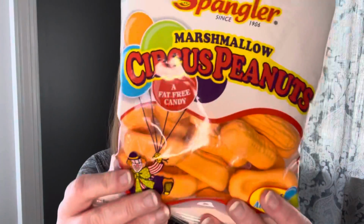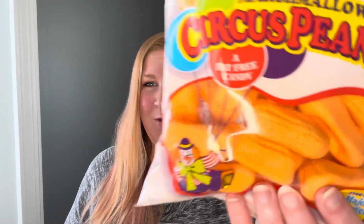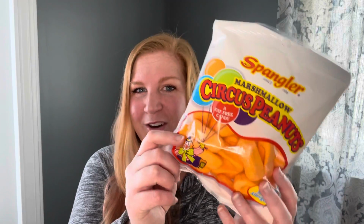So we're gonna start with one of, in my research, the most hated candy in the USA. It is the circus peanuts. You might wonder, why is it called a circus peanut? Why is it bright orange and shaped like a peanut? And why is it banana flavored? Yeah, that's right. It's not peanut flavored or something that makes sense. It's banana flavored. Why? I don't know.